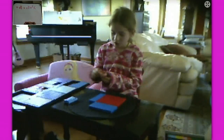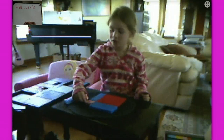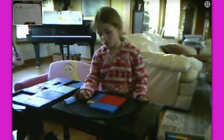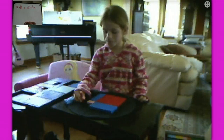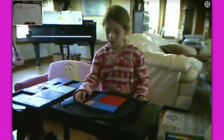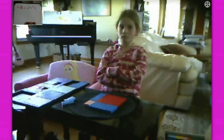6 and 6 is how much? Wait a minute, I want 16 in there. You're going to try and build 16 with 3's? I seem to remember building a 16 just a little while ago when we were making the pyramid.